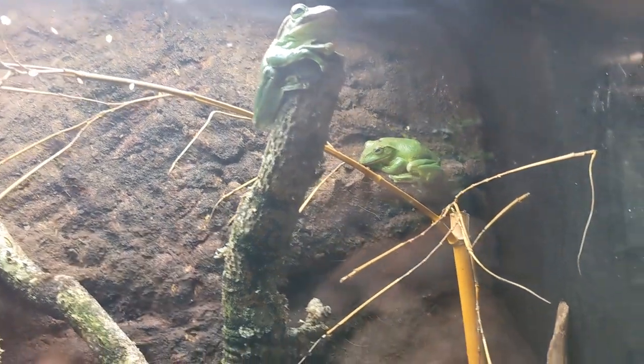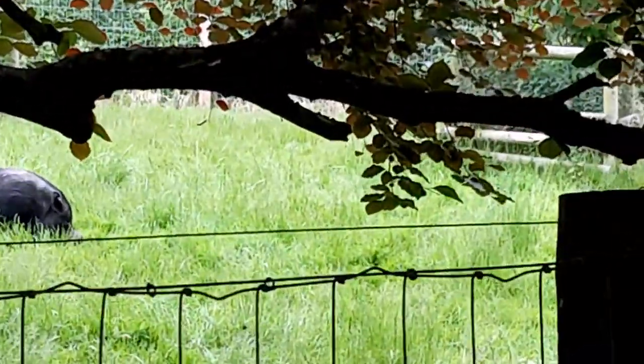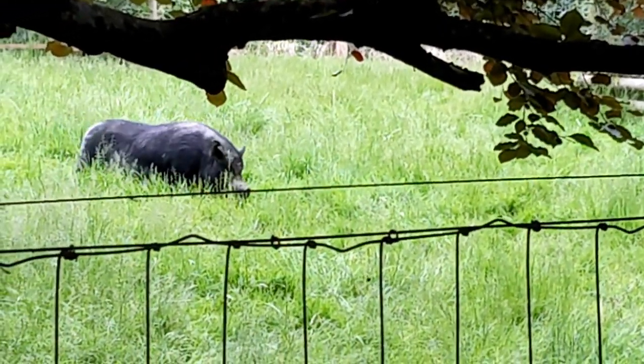And if you have a look over here, it's even worse. There's great splodges of frogs up here. Not pleasant. And there are also camouflaged ones, which I don't think the camera will pick up. Really, it's not for me, the frog house. And the pot-bellied pig. And some chickens.